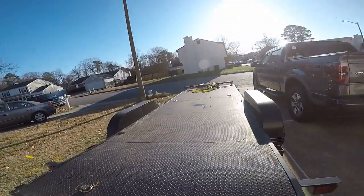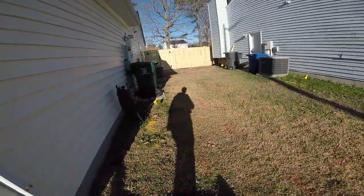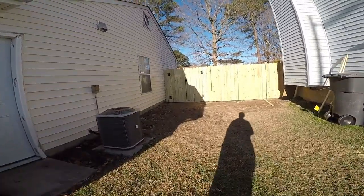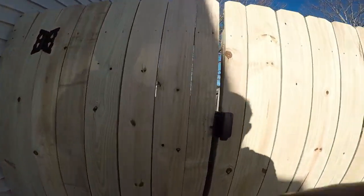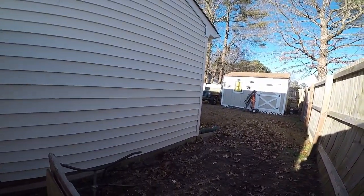I got the Jeep off the trailer. Kind of a dum-dum for the way I did it, but I did it. And it was extremely lucky that the new fence we just put in is wide enough.